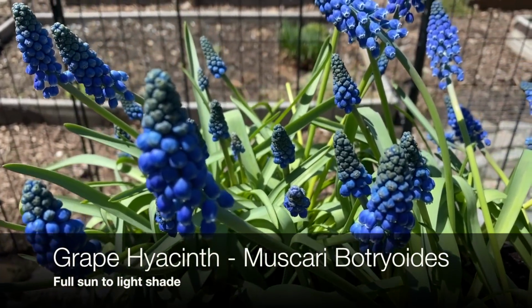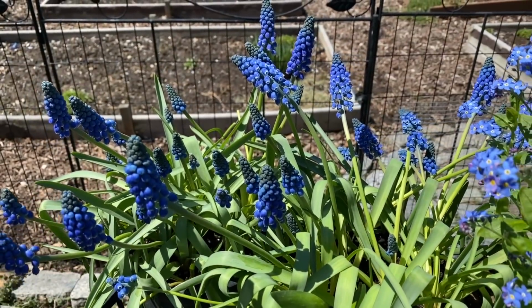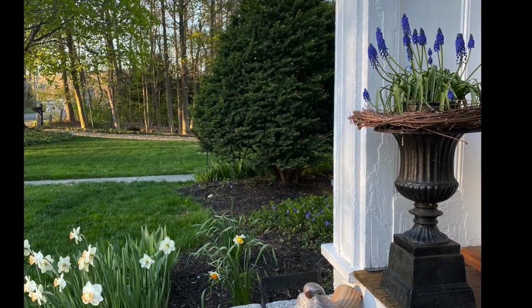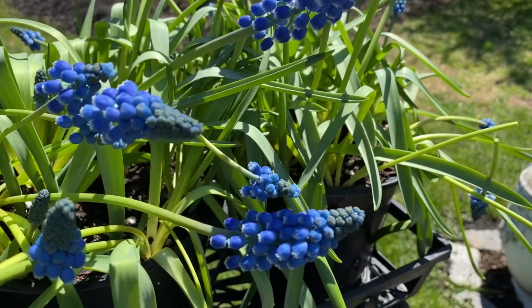Here we have some Grape Hyacinth. They make beautiful ground cover, but when I first brought these home, I did put them in the urns by my front door just for a little pop of color. I did plant them, and they are now in front of the fence in front of our house.